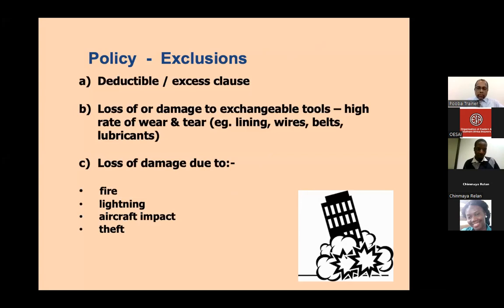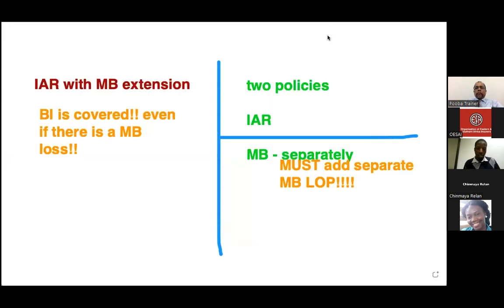Yes, I am. Even though some people want to take the MB as a standalone, when you have the IR and you have the MB on it, section 1 is for the other assets, and then there's the MB as another section. And then if there is the consequential loss, that's also another section.